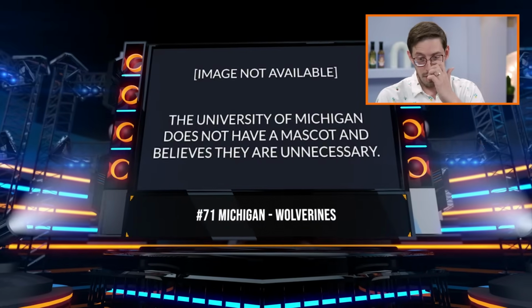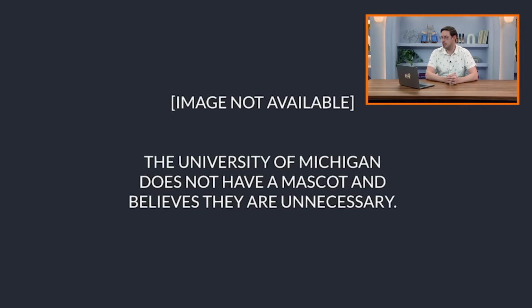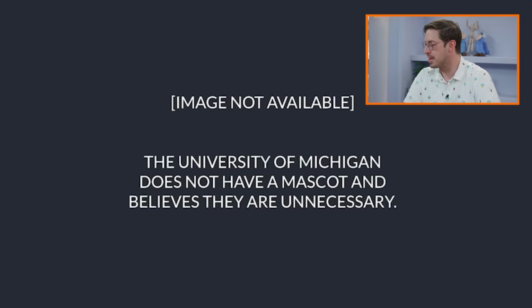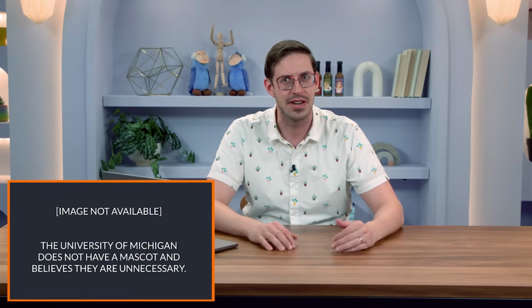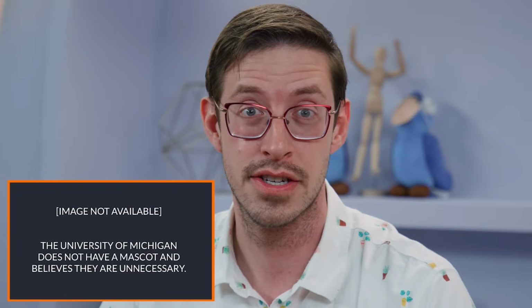Okay, this is the Michigan Wolverines. The University of Michigan does not have a mascot and believes they are unnecessary. Off. No mascot? You're the Wolverines. You do have a mascot. You just don't have a physical mascot. But if you have concept art anywhere on campus, guess what? You have a mascot. You just don't put a student in it.